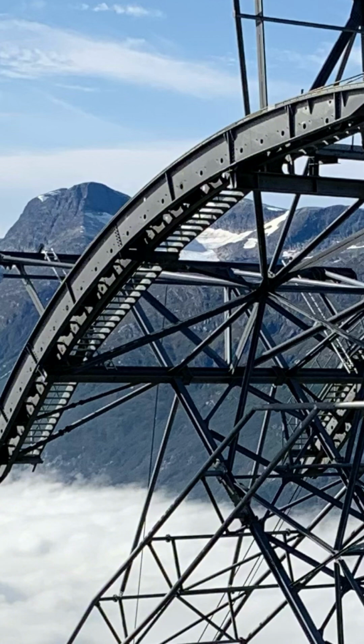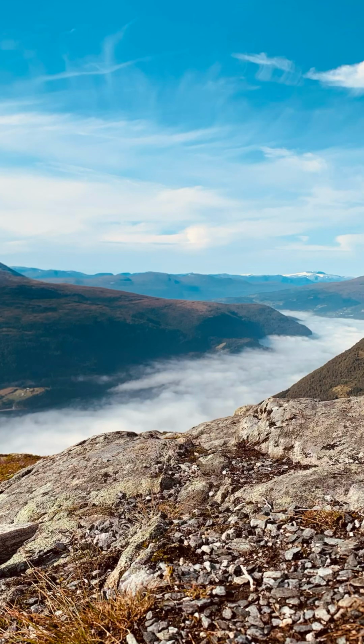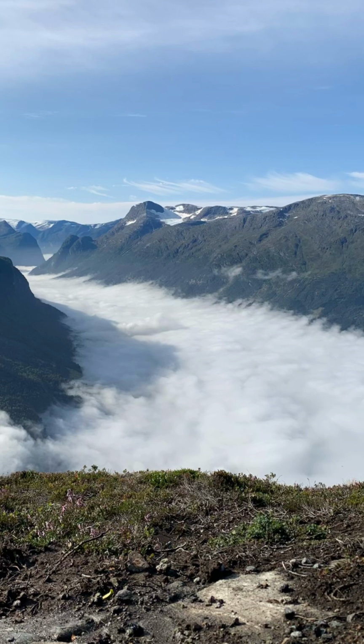We got to the top of the fjord at Lowen, I think it was about 9:30, 10:15. And the views, again, I'm going to tag in some images of the views that we got up there with the low hanging cloud down in the fjord. It was awesome. It was absolutely fantastic.